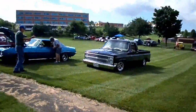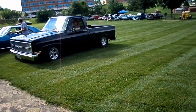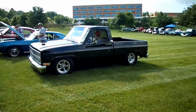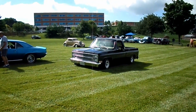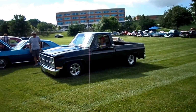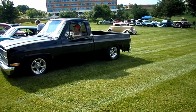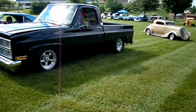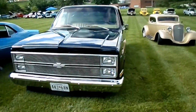Billet grill, slammed. Got big old tubs in the back. Sounds a little mean. Look at that paint. That's hard to do, to get black paint looking like that. A lot of work in that paint. That's nice. Looks like it's got close to 18 inches of rubber on the back of that.